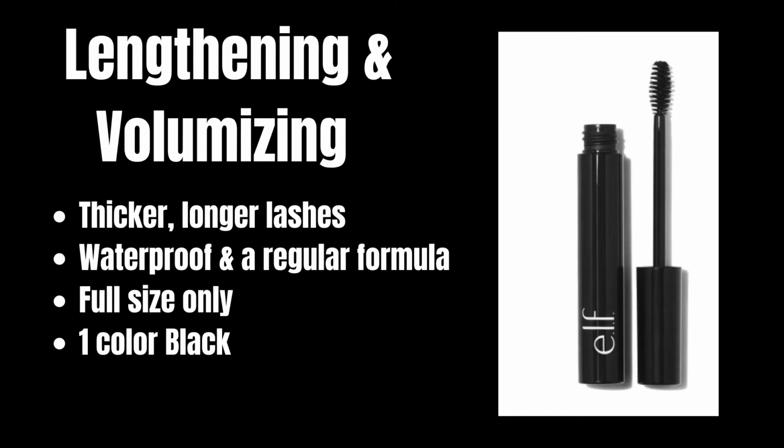If you're looking for an everyday more natural look, then I would say Lash It Loud, Big Mood, and then the number one is the length and volume. I really, really like this mascara. It's just easy. You don't have to worry about flaking or smudging or transferring. So this would be my number one pick for every day. Again, that is the length and volume.